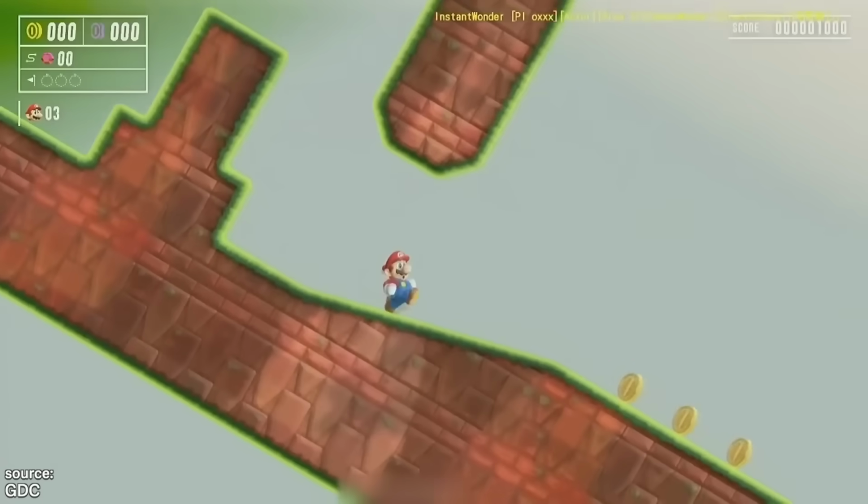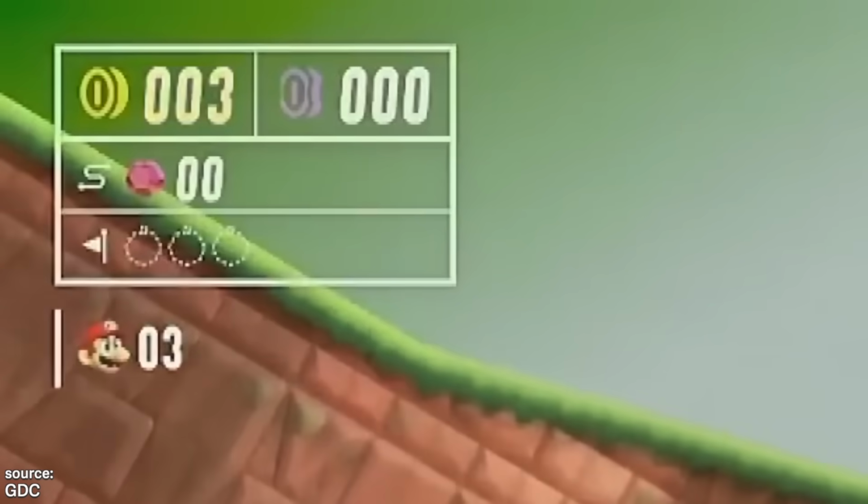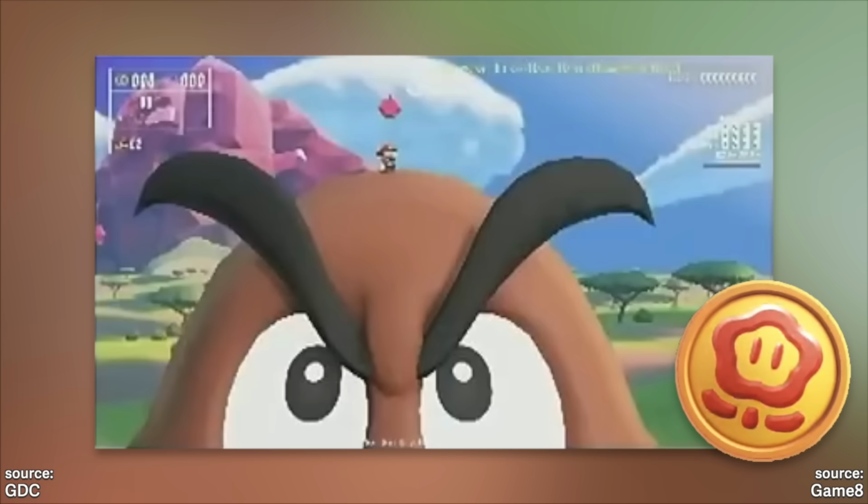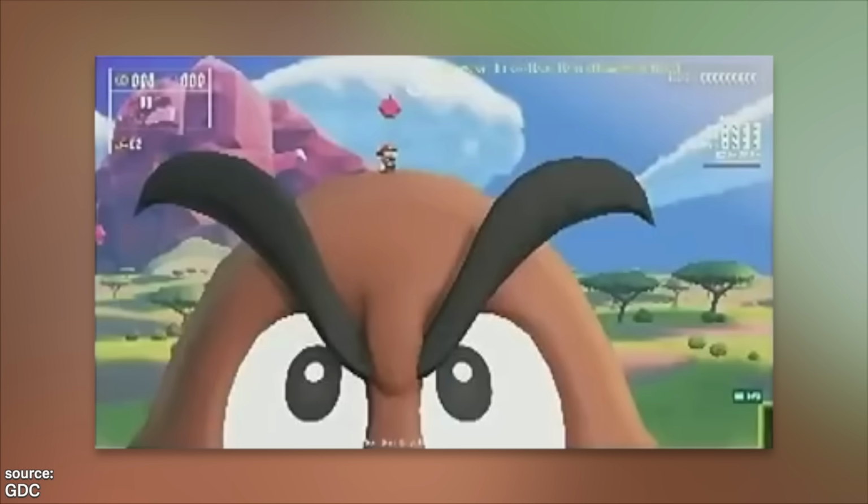While I was editing this video, I actually found a picture of them in a prototype screenshot, and not just one, but 2 of them. Since there are more than one in a single level, these gems acting as early wonder tokens seems to have the most validity. But I can't say for sure. I'd love to hear your theories in the comments on what these gems might have been.